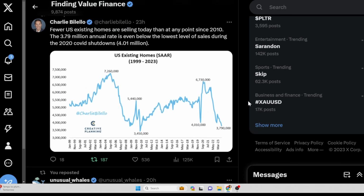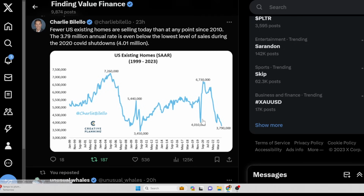Fewer U.S. existing homes are selling today than at any point since 2010. The 3.8 million annual rate is even below the lowest level of sales during the 2020 COVID shutdowns of 4.01 million. That's crazy. But I do think this is going to continue to go way up. You can also see almost an accumulation cylinder. 1, 2, 3, 4, 5, 6, 7, and then boom, all the way up to the moon.